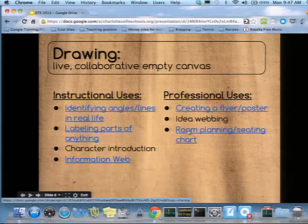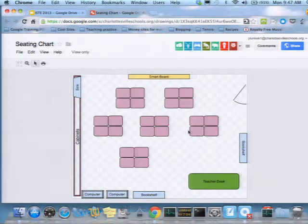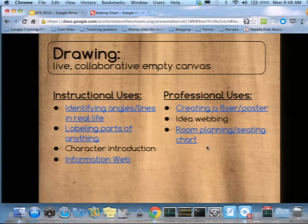Another really cool way to use drawing is room planning. When you get back to school in August and September, you have your seating chart, and it's always there, and all you have to do is move those boxes around. If you double-click, again, you can't do it. I'm sorry, we made these view only so you guys couldn't mess with our stuff. All you have to do is double-click on that box and type the child's name or the initials in, and it's that easy to do a seating chart. Then you can display that on your screen. As soon as they walk in, you have the seating chart, and they find their name, find their desk. So drawing's super easy to use.